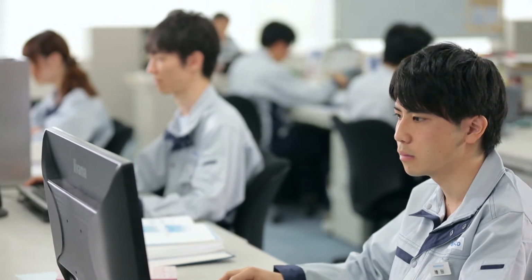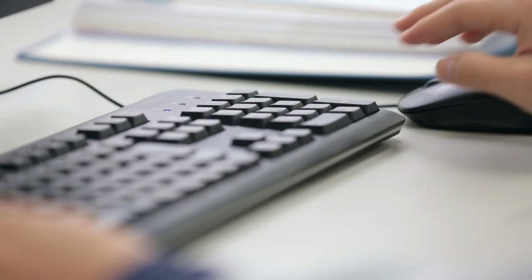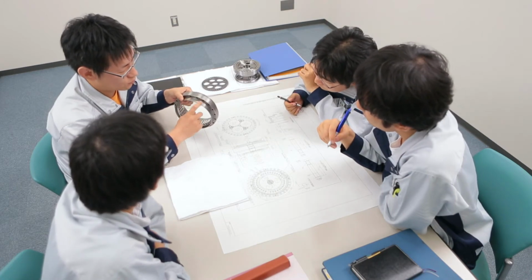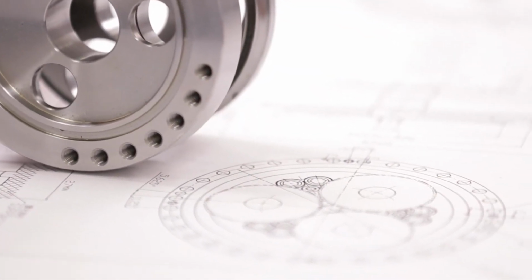The development and design department improved product quality based on accumulated know-how and cutting-edge CAE analysis. As a specialist in the field of precision reduction gears, we will continue to take on challenges to make further progress, capitalizing on our long-accumulated underlying technologies.